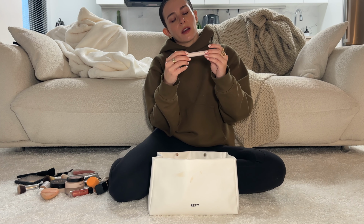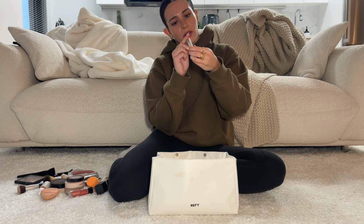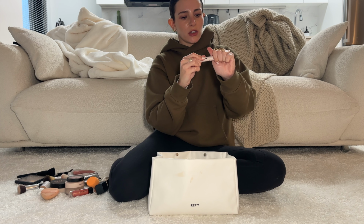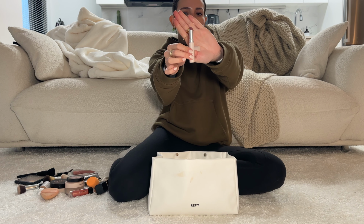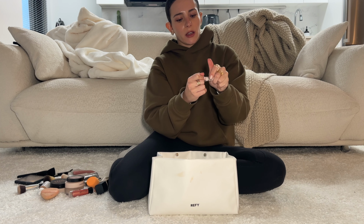And then I've got this Jones Road lipstick. It's called the Lip Tint, and I have it in the shade Nude Rose. It's basically a very sheer and very slightly shiny lipstick. In my opinion, I would call it a natural finish because it's a little bit shiny when you put it on, but not glossy.